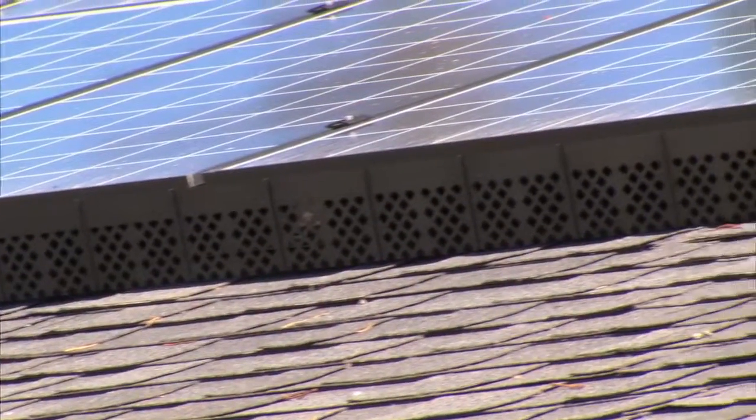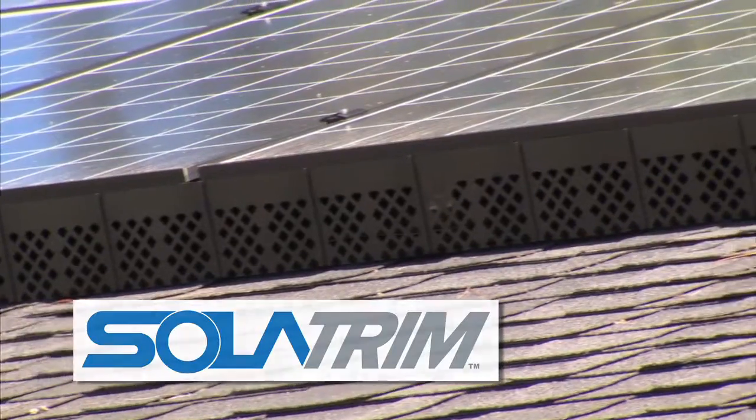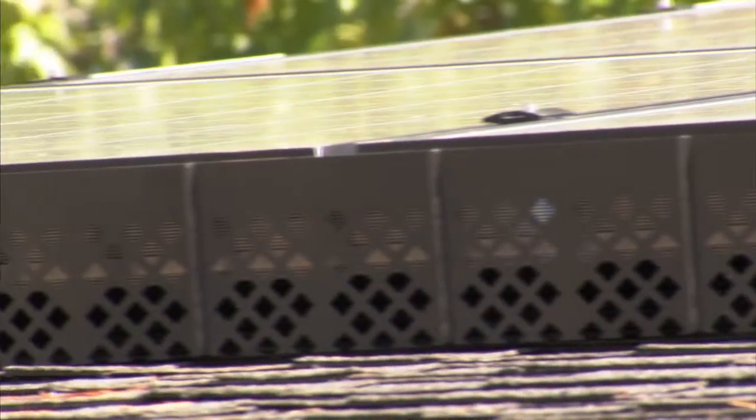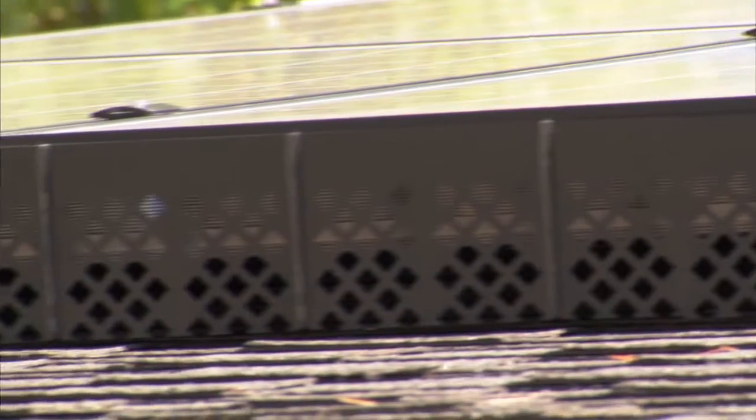However, barriers like these from California-based SolaTrim not only meet the aesthetic guidelines of homeowners associations, more importantly, they help to protect your solar investment. If you have a system on your roof for 20 to 30 years, you need to protect the investment, but you also want to add aesthetics. So we're thinking about SolaTrim in terms of beautifying the product and protecting the investment.